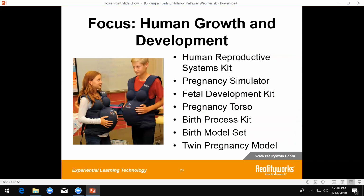Now, we also have a wide variety of models and experiential learning products that relate to human growth and development. Now, in an earlier slide, we did show you some of the lesson topics in those products, but now here's a list of the models and how they specifically can be used for human growth and development. And these can start with ovary and sperm development, fertilization, and conception. We have models specific to each of those steps. We also have models for each month of fetal development. They're life size, and you can take them out, you can pass them around, you can look at the real size of each of the months of development and learn what is happening both in utero and otherwise.